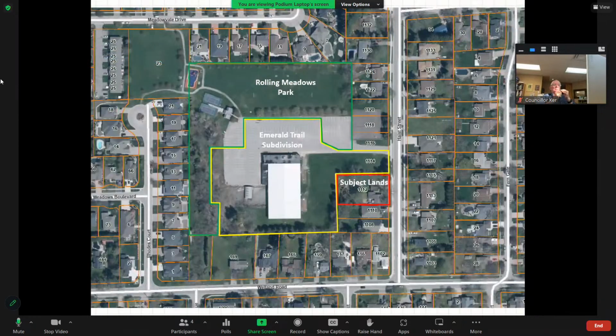So this is just an aerial view of where the subject lands are. They're shown in red on the property. The property itself is about 0.172 hectares, so about 0.4 acres of land area. It's got 31.6 meters of frontage along Hay Street, and then we have 54.41 meters of flankage along what's going to be Kersey Crescent. The subject lands currently contain a single detached dwelling, as well as some accessory structures.